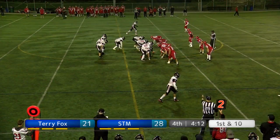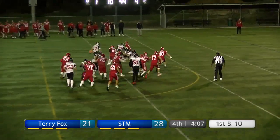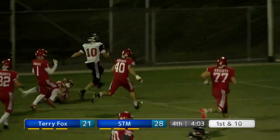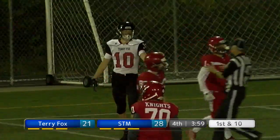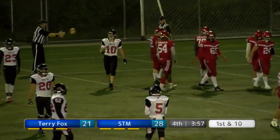And look at St. Thomas More Knights just crowding the line of scrimmage. Here's Cote. He's got room, look out, turns the corner. Cade Cote up for the far sideline and stepping out of bounds around the 20. Another big run for number 10. Nice job of Cote bouncing the ball to the outside.